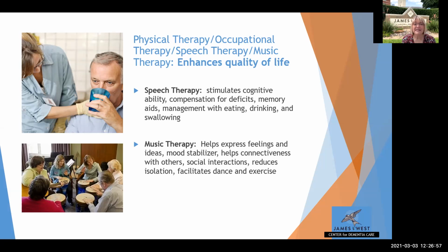Again, one of the things that happens with dementia, eventually the flap in the throat that says, hey, that's air, that's water, that's food, it doesn't work anymore because it's controlled by the brain. So swallowing becomes an issue. And that's why they will have aspiration pneumonia, because it will go right straight into the lungs. So speech therapy comes in and they stimulate that cognitive ability. They help compensate for deficits.